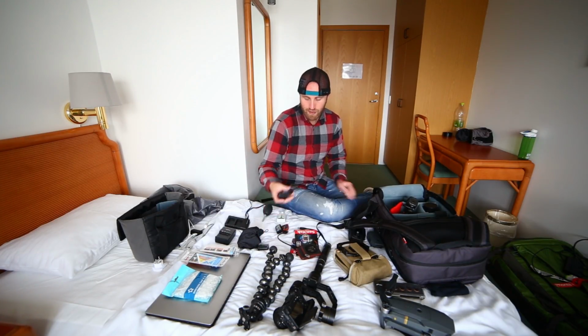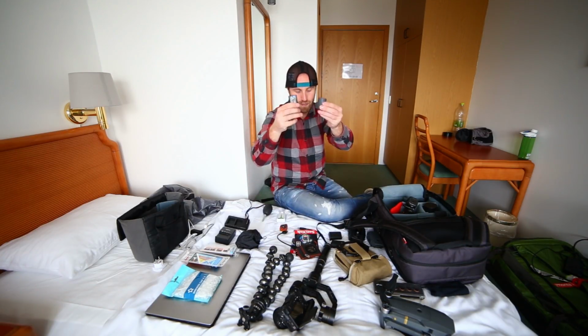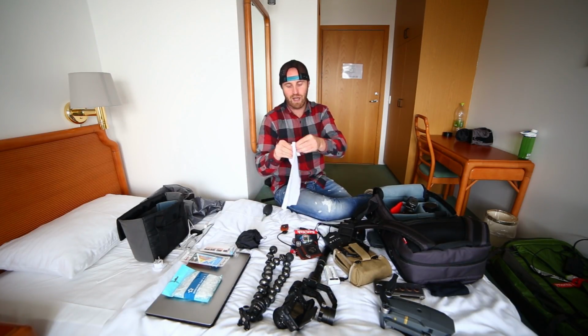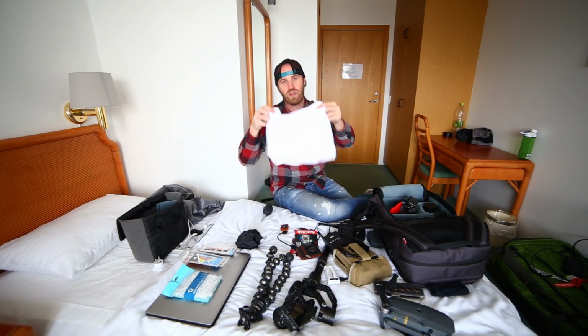I also have backup batteries, 2 backup Canon batteries, 2 backup Sony batteries, backup gimbal batteries for this thing, the battery chargers. This is a towel, a microfiber towel. Don't forget this. If you're traveling to Iceland, don't forget towels.